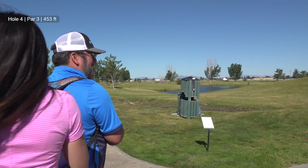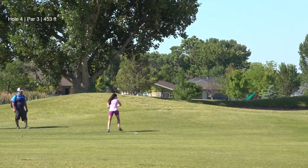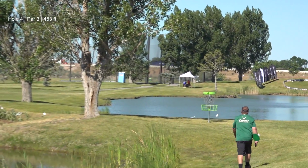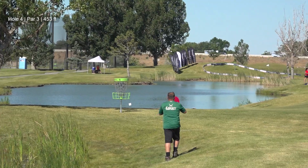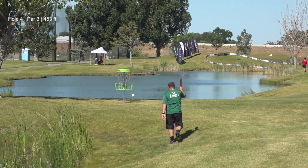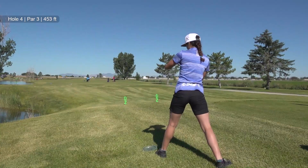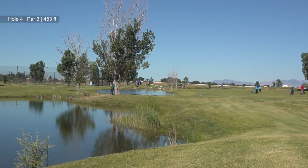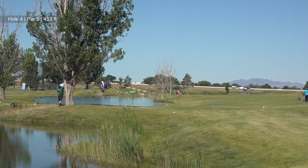She'll cross back over the water towards the basket, giving herself a chance to not have to putt at the water, which is, well, at the closer water anyway. Yeah. Kind of water everywhere. Thank you, Spotter, for remembering where the camera's at. Look at these drop zone signs. I love that. Those are super cool.